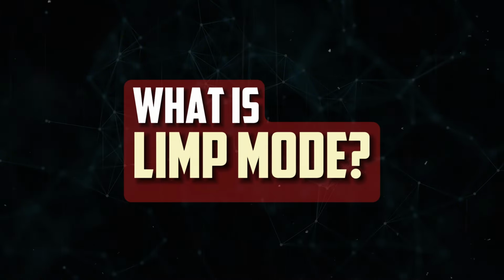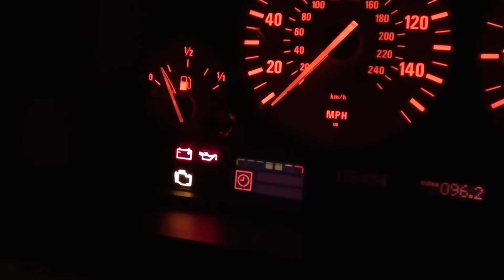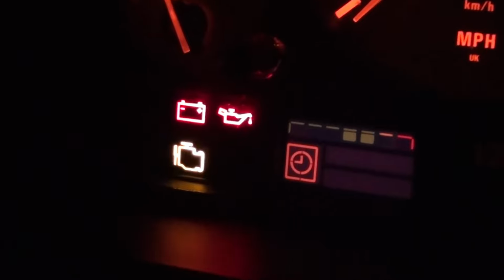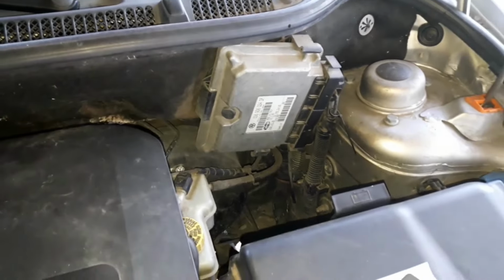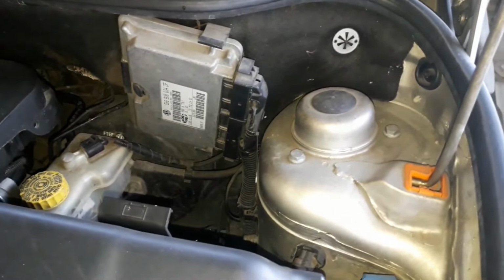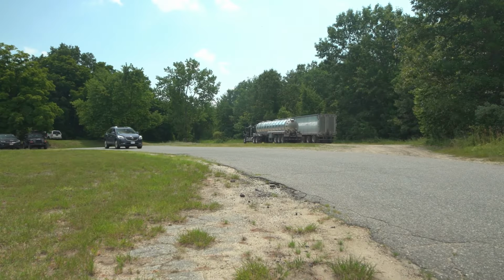What is limp mode? Most cars have a self-preservation feature called limp mode. When your vehicle notices unusual sensor readings or incorrect mechanical part operation, this feature will be activated. Limp mode, sometimes referred to as limp home mode, is intended to prevent catastrophic failure of your engine and transmission. Engine derate is a similar mode found in the majority of diesel vehicles.